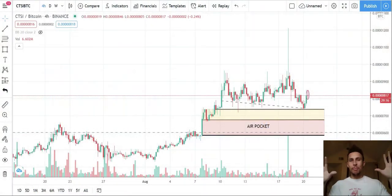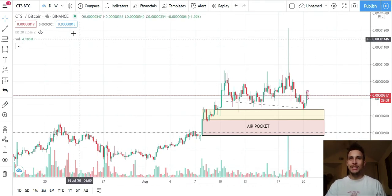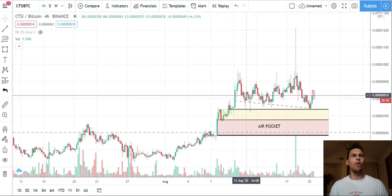Today we're gonna go over, by request, Cartesi, CTSI ticker on the BTC pair, and this is Binance. All right, let's jump into it. On the 4-hour time frame, this is Cartesi so far.